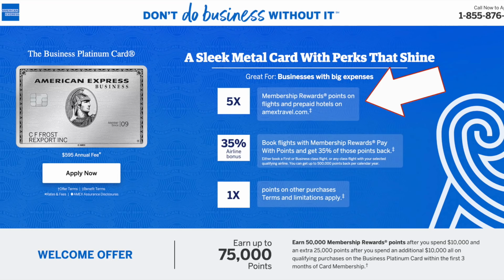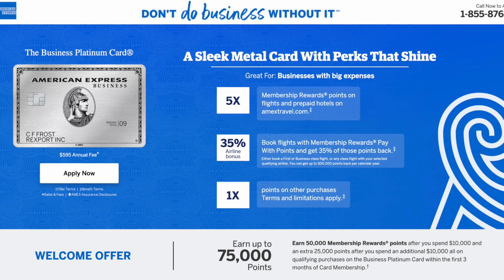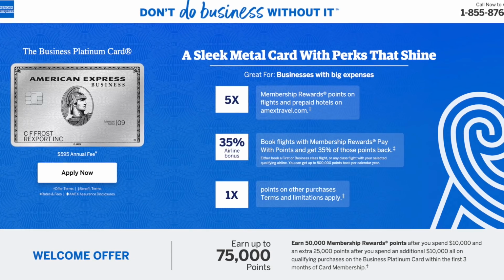In addition to that, I get a 35% airline bonus whenever I book flights with MR points, and just like any other card, I get 1x back on any of the categories that I do not fulfill. With the American Express Business Platinum card, there's currently a welcome offer for a total of 75,000 points.